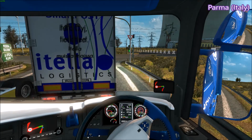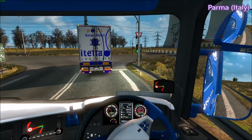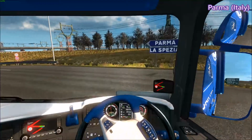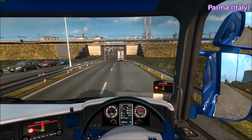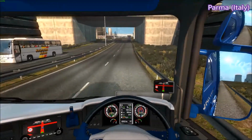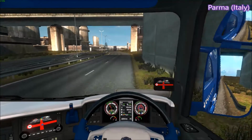That's it. Itella Logistics. Yeah, I see that truck quite a lot, either down here in Italy or up in Paris on the way to Calais. I've only ever seen it twice, I think, in the UK, but I'm not too sure. Well, I am sure. Yeah, I did see it twice in the UK, one on the M62 in game and one on the M5. So, yeah. I'm just coming under the motorway I've just got off.